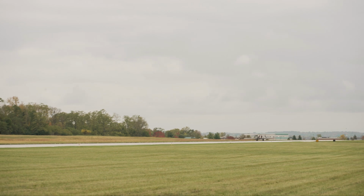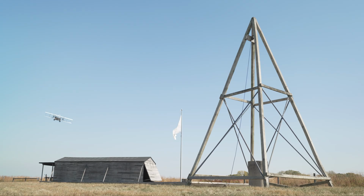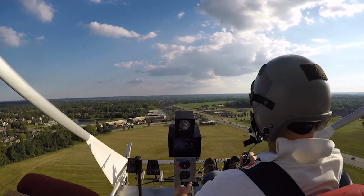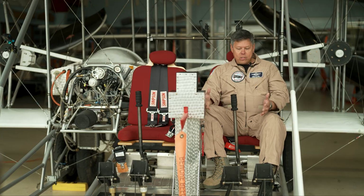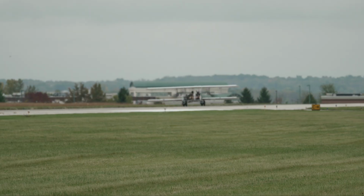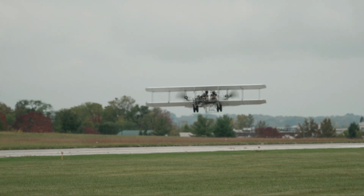You are definitely out there at the tip of the spear, if you want to call it that, but you are out here in the environment. The view is incredible. There's pretty much nothing in front of you, so you can actually see down below you. It was very spectacular getting up to altitude the first time and seeing, wow, this is what it was like for the Wrights to come away from the ground.